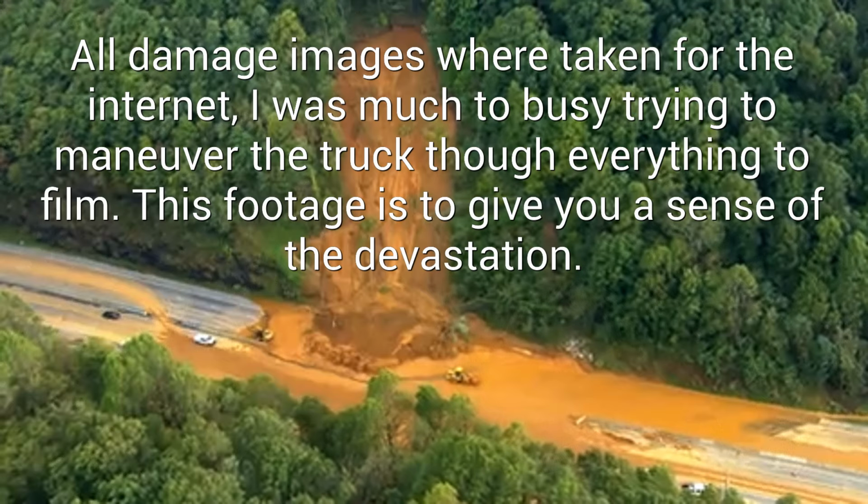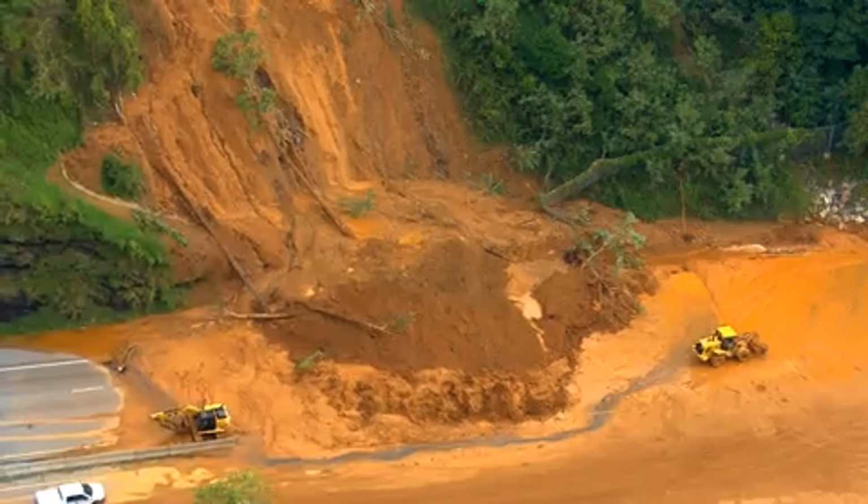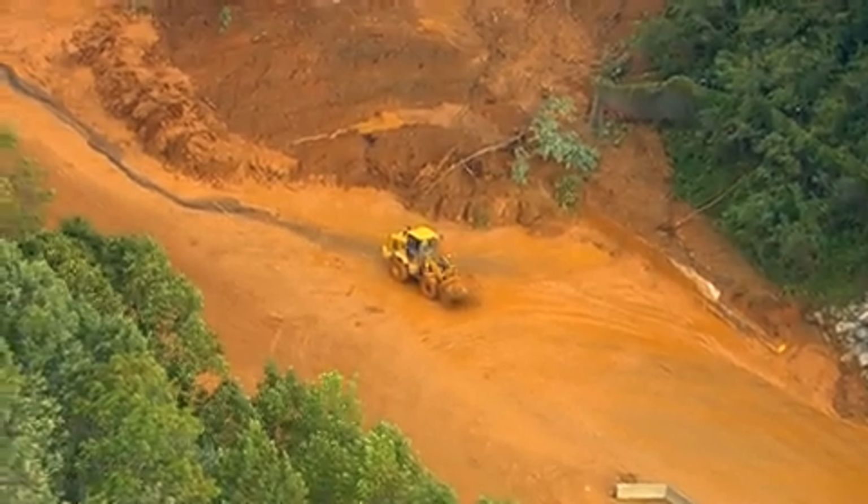People were saying that the mountain had slid down onto the highway on the eastern side of Asheville, and that the road was literally gone coming through the Gap. And because it was on the radio, you're left with your imagination to figure out what was going on.